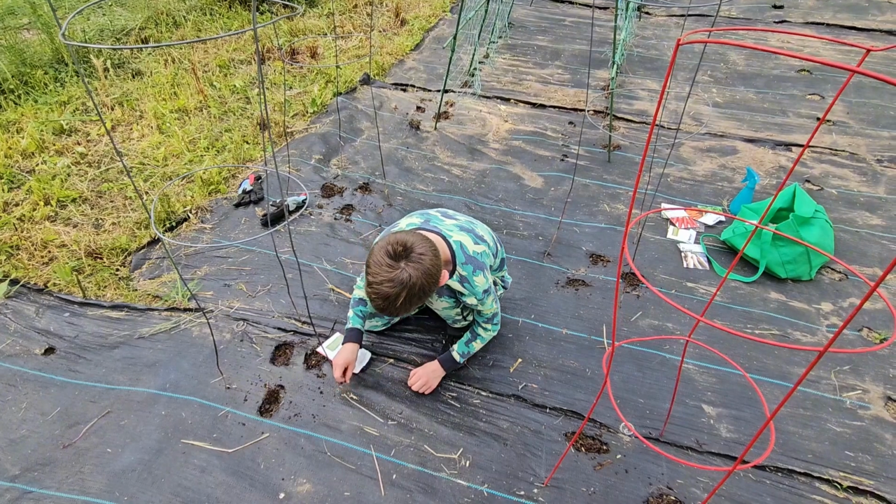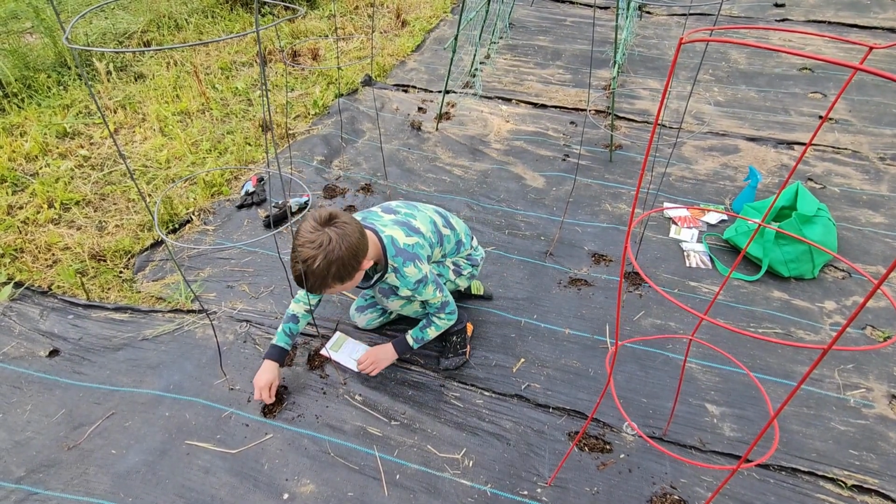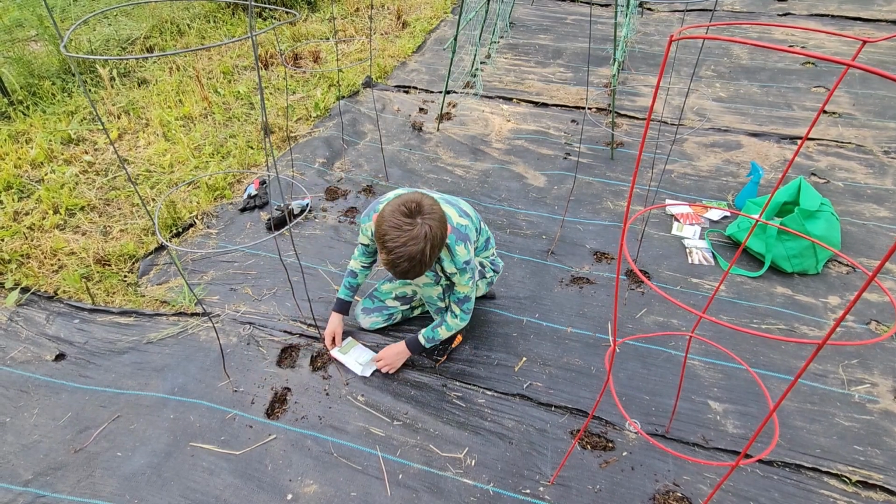So I put some compost dirt in all of the holes for the tomatoes, but Daniel's doing all the planting. Good job, bud. Mm-hmm. And I got another.